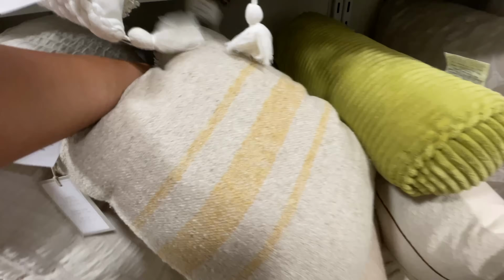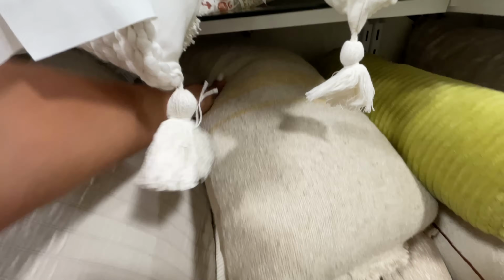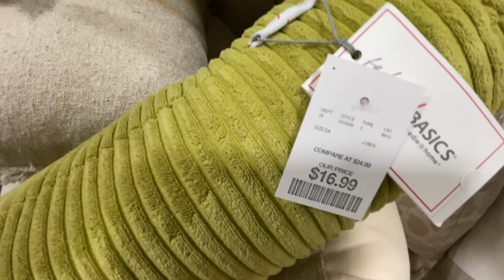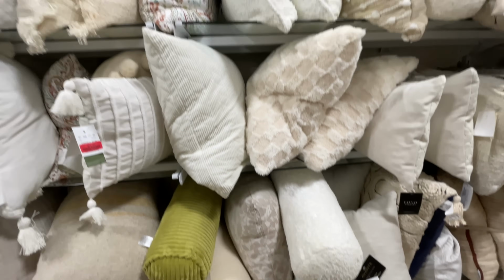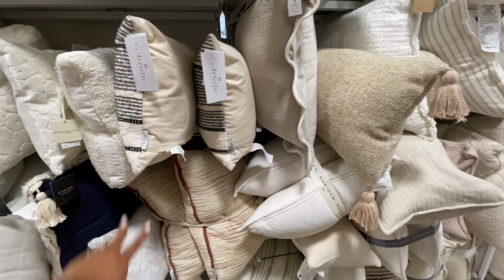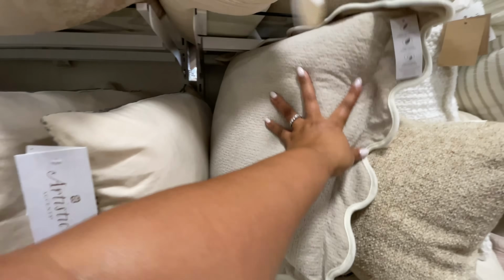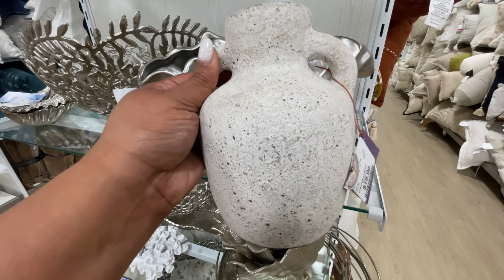This one is nice. It's giving texture, neutral colors, a little stripe vibe, $25. A little roly-poly never hurt anyone, $17. I don't know about that color. It is green, but it's not my green. A tassel. I'm always into a tassel, even though I find myself not necessarily gravitating towards tassels as much as I used to.